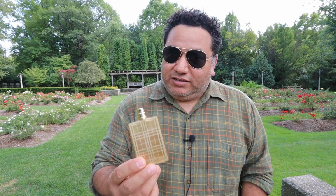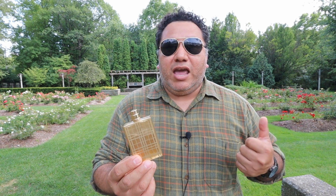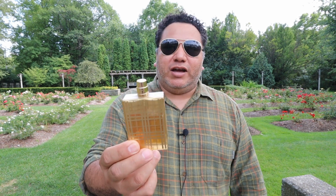The person who gave it to me said that she didn't enjoy the scent because it came out of her skin smelling too masculine for her. So she thought about me, and she thought I could have it. I don't picture anyone under 25 years old wearing this fragrance.